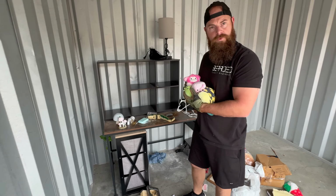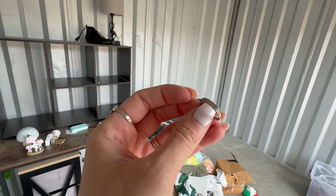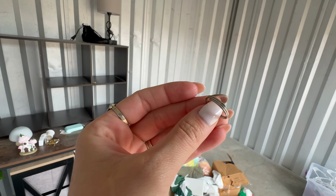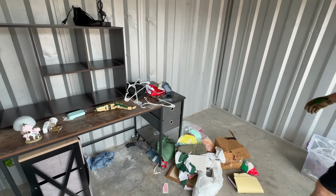I'll let you take a look at this while I... Oh, yeah, that's a good-looking ring. Go take a look at that. Show the people that. Is that sterling? Oh, man, I don't know. Could be high-end. Could be high-end. You can do a lot with that.